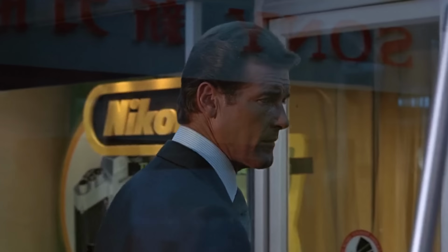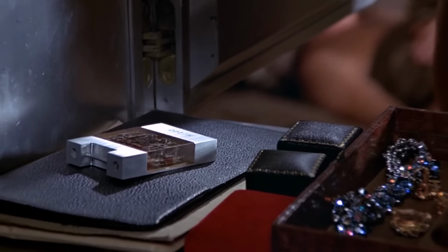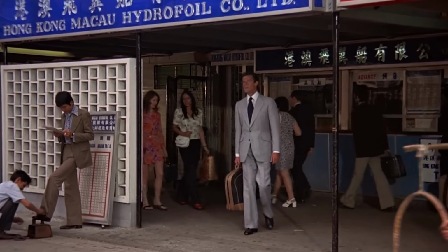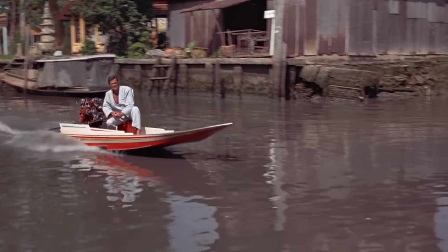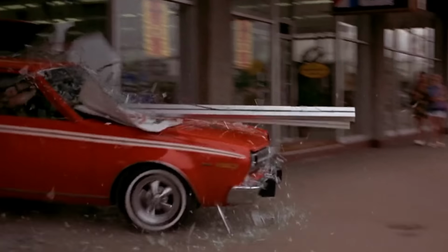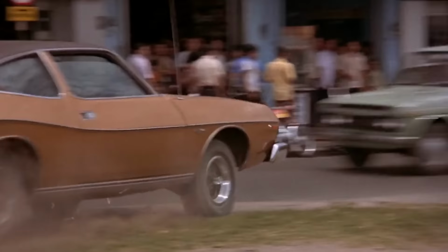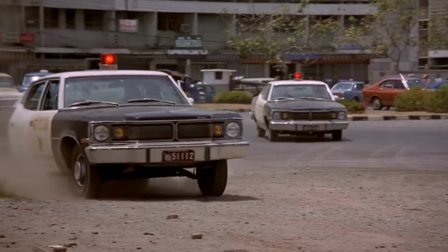This James Bond film, starring Roger Moore as 007, sees Bond chasing after a deadly assassin with a device called the Solex agitator in his possession. Bond travels across the globe hunting down the assassin and the device, and eventually ends up in Thailand. It's there that a car chase scene takes place, with Bond driving an AMC Hornet and being chased by what seems like almost every car model that AMC produced in 1974.